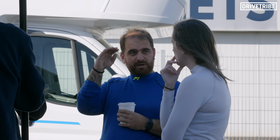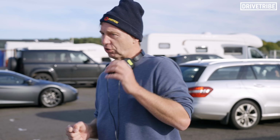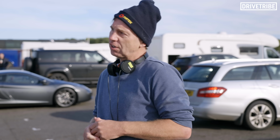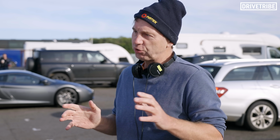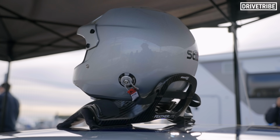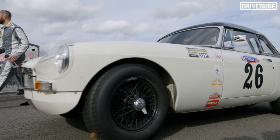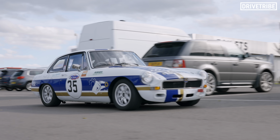Anthony as well, his journey's been amazing from not bad in a go-kart to potentially being on the grid. And what I love about this series is this proper fairy tale element to it. So this is what it all comes down to after all the building and all the prep of the car. It comes down to this first race. Let's see how he gets on.